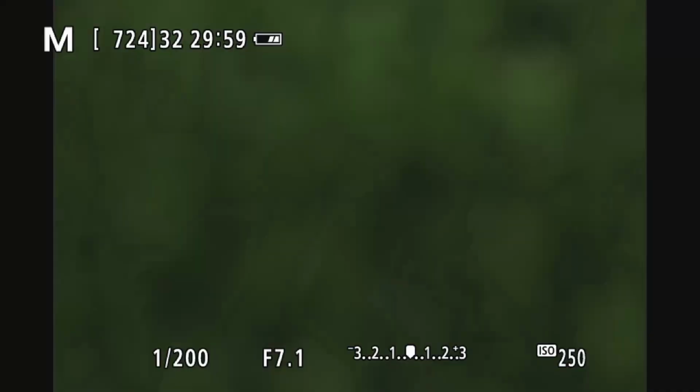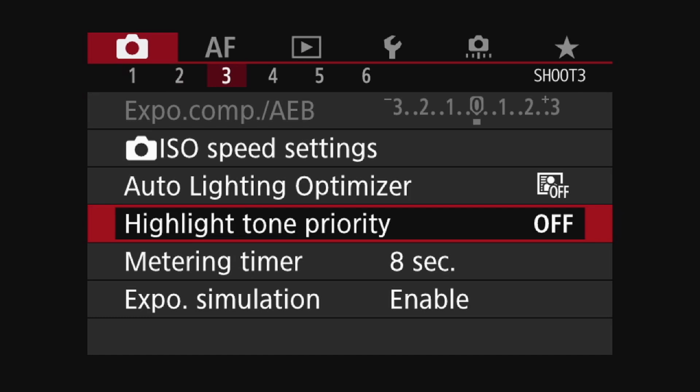So you narrow it down to a certain area of the frame and then you track it within that area. There is, however, a nifty trick to use this mode, but with a little bit more accuracy. So we can hit menu and we go across to the AF menu.